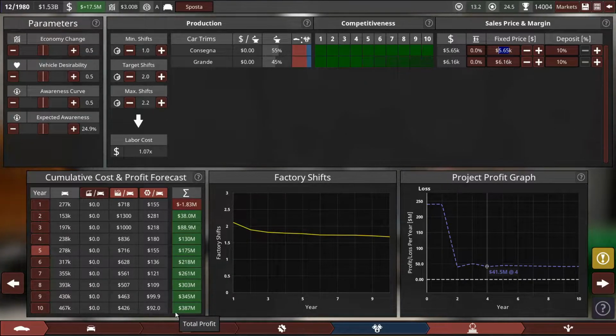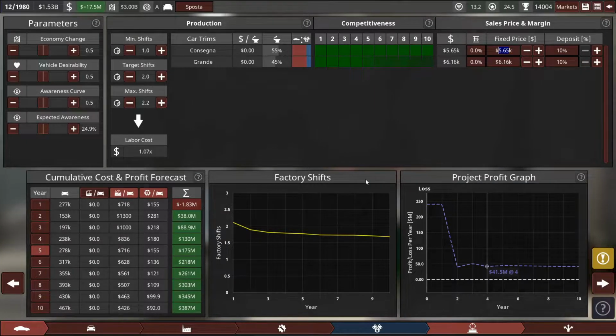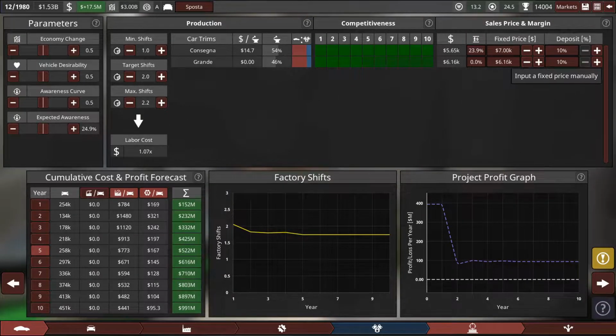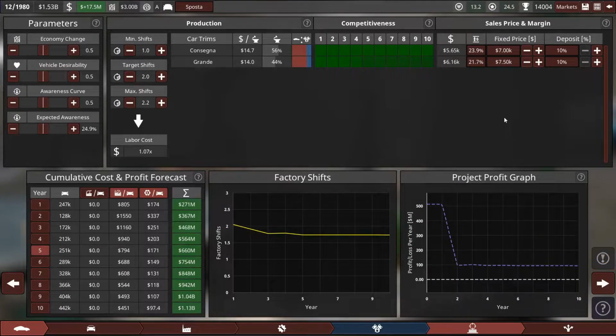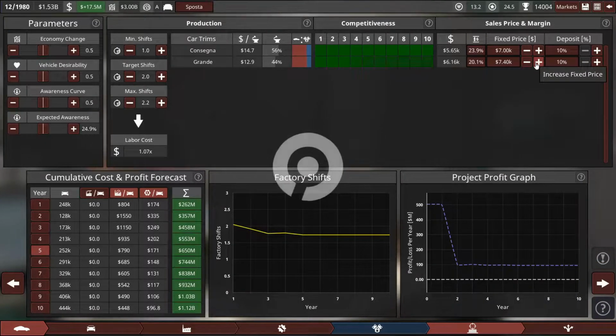So this is already looking brilliant. We are already looking at green numbers now. Like I said last time, we love green numbers, and green numbers are our friend. So we will do what, 7,000 for the van variant and 7,500 for the people carrier variant, or does it not like it being that expensive? No. So this is looking alright actually.